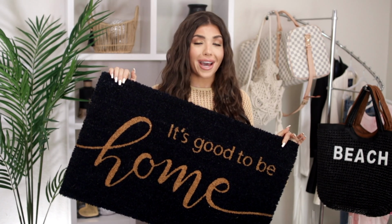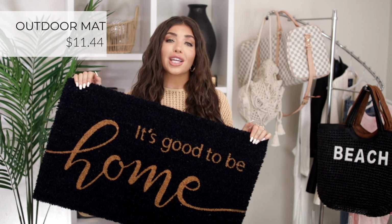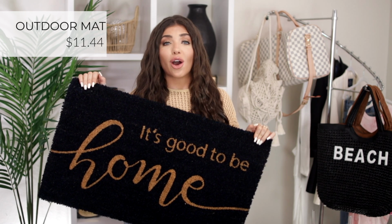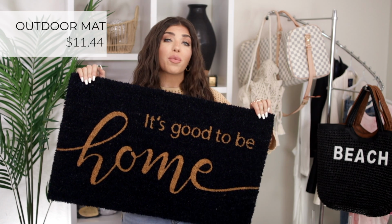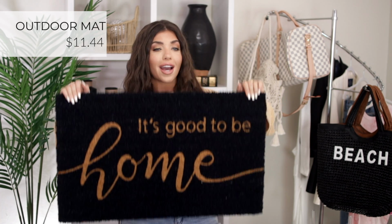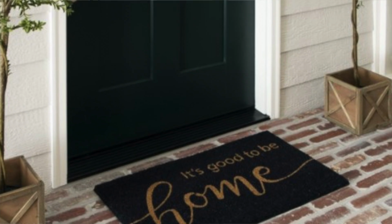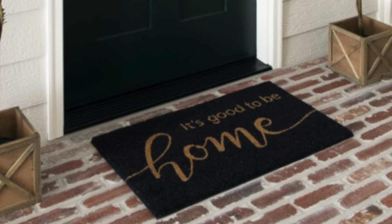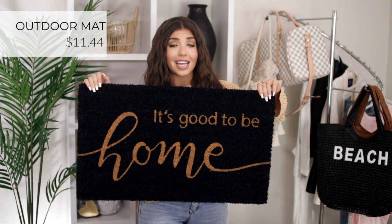Okay, this doormat is the doormat of my dreams. It is only $11 and some change, and it gets 96% recommendation on Walmart's website. It is a heavy duty doormat with an extreme weighted fabrication. I can speak to that as I am holding it up here. Now, they're describing this as navy, but I definitely would say this is more of a navy black. It is an 18 by 30, which also, as you guys can see, is quite large.